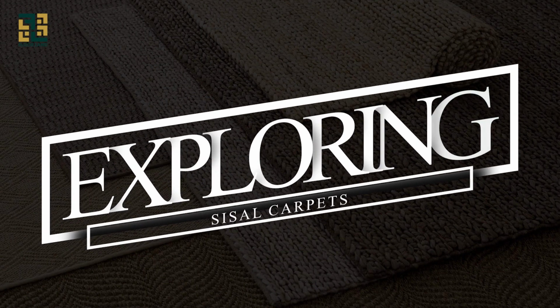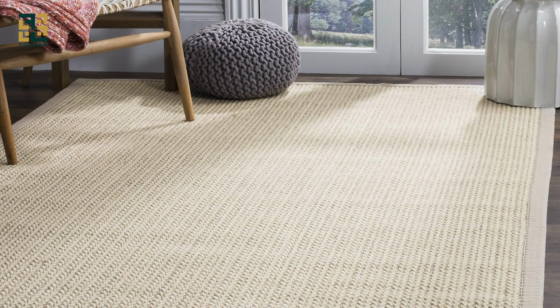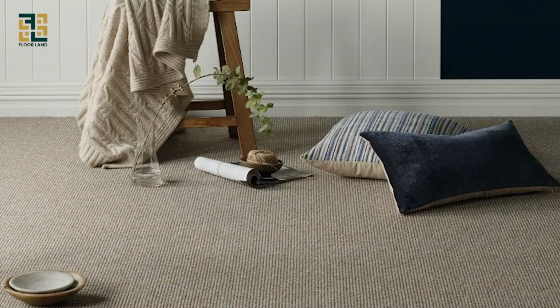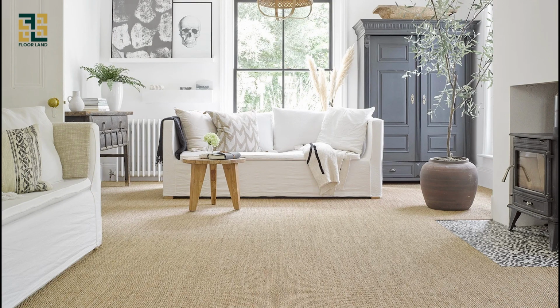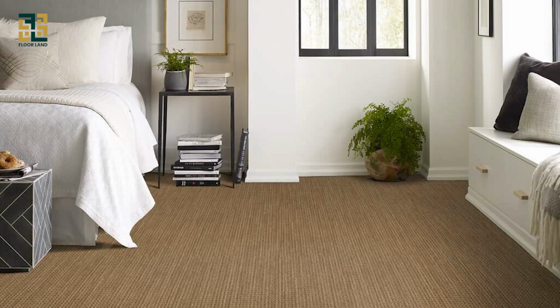Exploring Sisal carpets. So, what exactly is a Sisal carpet? Well, Sisal is a natural fiber derived from the agave plant, known for its strength and durability. Sisal carpets are woven from these fibers, creating a beautiful, textured surface that adds warmth and character to any room.